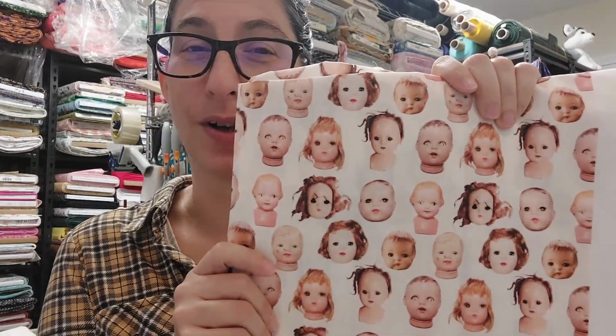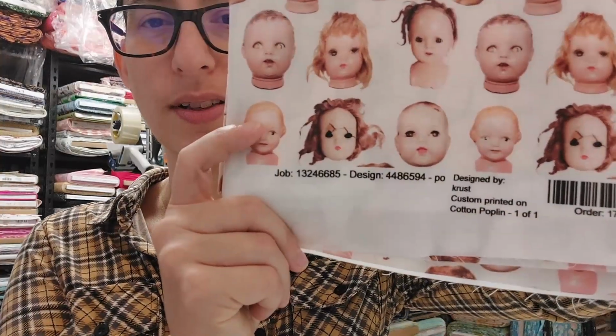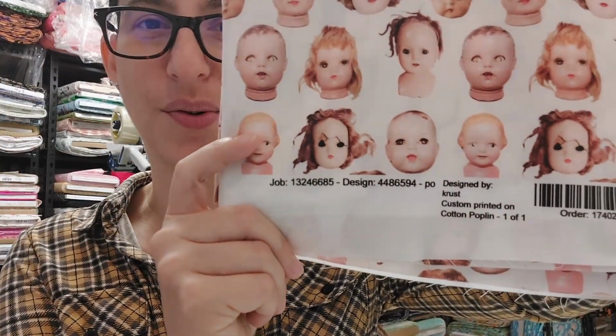So are you ready? Are you ready for this? Okay. It's creepy doll heads, people. It's creepy doll heads, and I love this print. And this is by a designer called Crust. I don't know if I'm pronouncing it correctly, but if you want to pick up this creepy doll heads pattern, go ahead and do that.